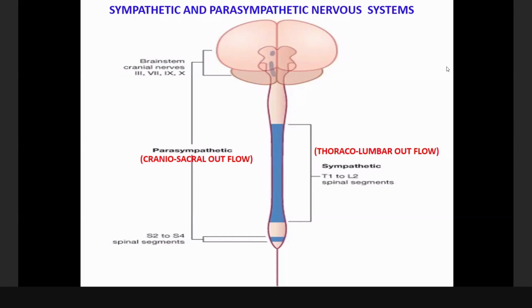Because we cannot control the viscera intentionally, our brain controls it indirectly. That's why we have the autonomic nervous system. And I will tell you again one general concept. If you look at glands, the parasympathetic portion helps them to secrete. Okay? But the sympathetic portion inhibits that secretion. So even though they work hand in hand, their function is opposite to each other.